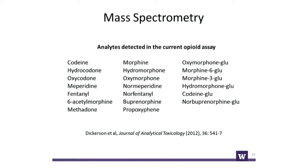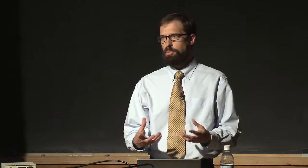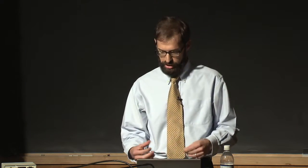So mass spec, using this fancy instrumentation, we're able to get, instead of the word opiates, all of these fantastic analytes, which now includes, and we're going to talk more about the metabolism of some of these molecules, codeine, hydrocodone, oxycodone, lots of different drugs and lots of different metabolites. And what we're able to provide is more granularity to start asking that question, well, is she really taking her hydrocodone, or is she taking everything?